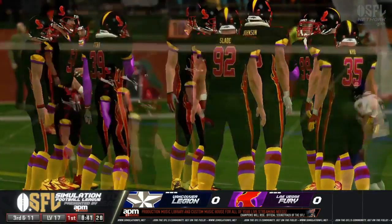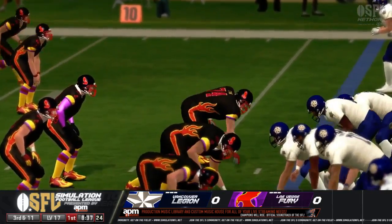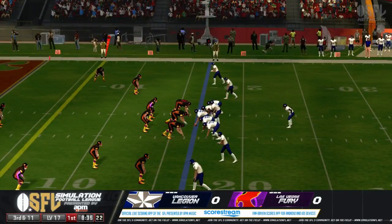First run of the game. They threw 5 passes so far, Vancouver did. So it's good to try to test that run, and it didn't work out so well.